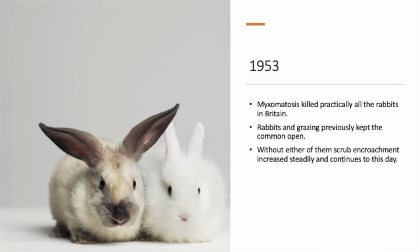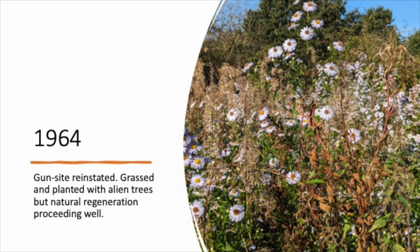Myxomatosis killed practically all the rabbits in Britain. Rabbits and grazing previously kept the common open. Without either of them, scrub encroachment increased steadily and continues to this day. 1964. Gun site reinstated, grassed and planted with alien trees but natural regeneration proceeding well.